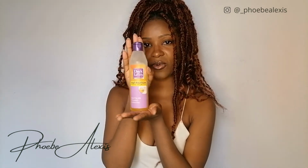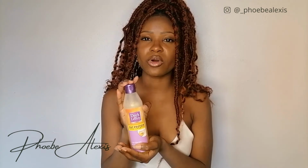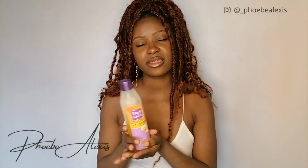I'm not even sure if this is made for natural hair, but I use it on my natural hair and I love how my natural hair feels afterwards. So I would definitely recommend this if you need a boost of protein in your hair care regime, or if you can't necessarily afford a protein treatment every month or every 2 months, then this is a great alternative, washing your hair with a protein rich shampoo.